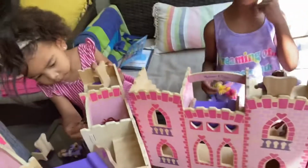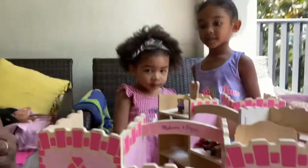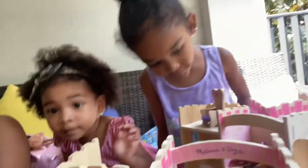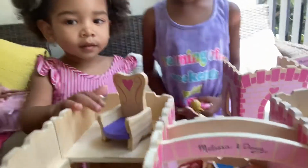Good afternoon, guys. It's the Valenzuelas. And today, oh my God, I want to show you guys something so cool. This is Melissa and Doug's Fold and Go dollhouse. Look at that. Look at how cute. It's like a princess castle.